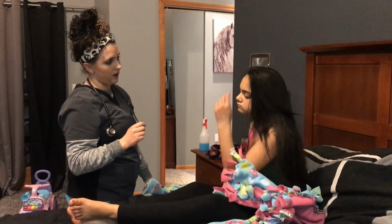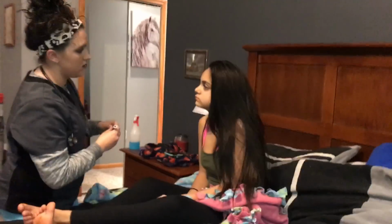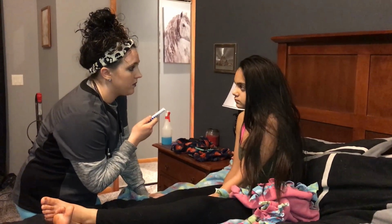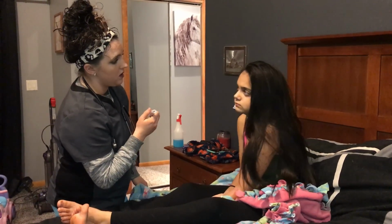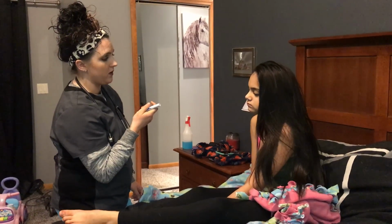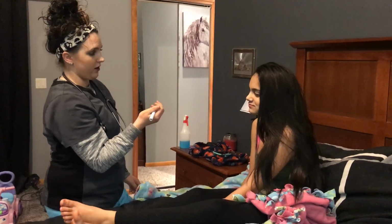Then I'm going to start with her eyes. So, can you look up at me? Okay, her eyes are brown. Her eyelashes are nice and thick, along with her eyebrows. Can you raise your eyebrows for me? Okay, so cranial nerve 7 is intact. Can you puff out your cheeks? Okay, so cranial nerve 7 is intact, and cranial nerve 5.